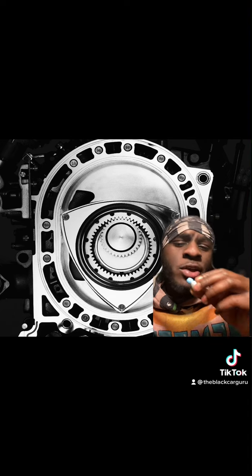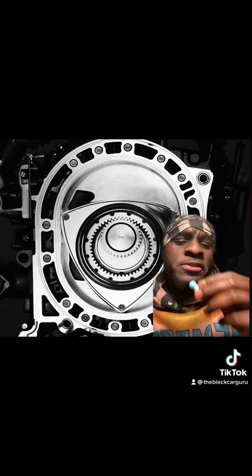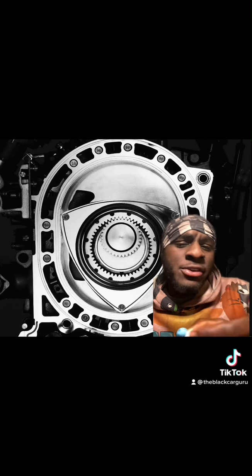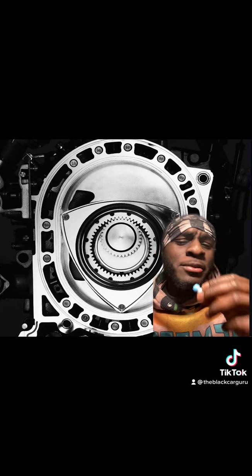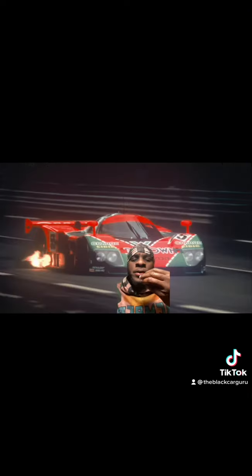And the crazy part about all of this is it was making 700 horsepower all on its own. It didn't need turbochargers. So just imagine how drastically the driving dynamics and handling characteristics would change if you had added a twin turbo setup to this already monstrous engine. Now the thing is, Mazda had to make it count. This was their only chance to win in 1991, because in 1992 the rules were going to change.